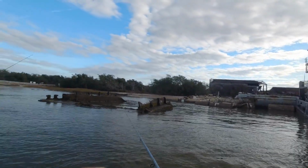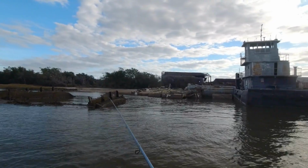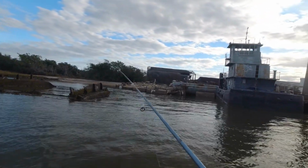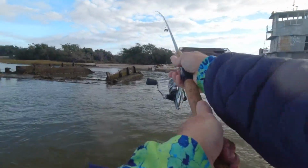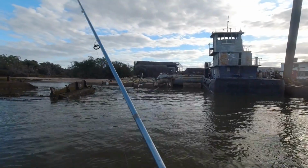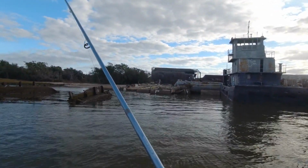This looks like it's been here a while. No bites on that shrimp though. I was surprised. Right there. Come on, come on.